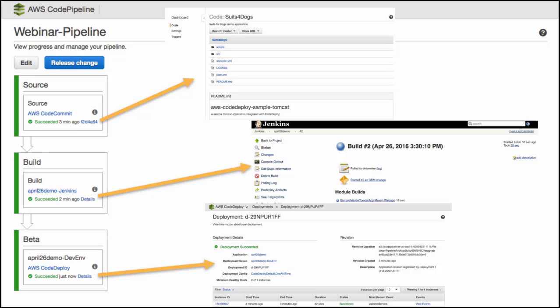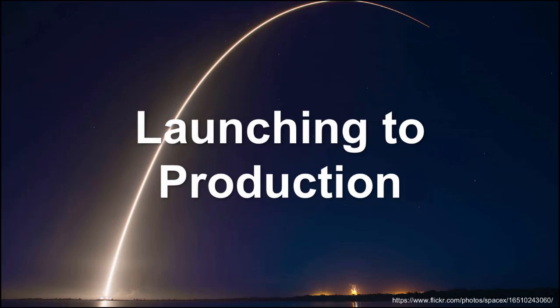So if anything had gone wrong here, and I would see a red bar instead of a green bar to the left of the stage, I'd actually be able to very easily go and inspect whatever it is that might have gone wrong, then hopefully fix it, and then I could go and release a change again and kick off a deploy. So this is a basic, again, CodePipeline that you would get. In this case, that's up through what we would consider to be a beta stage or some sort of pre-production environment. But we obviously want to get our code out to our new users. So let's talk a little bit about launching to production now.